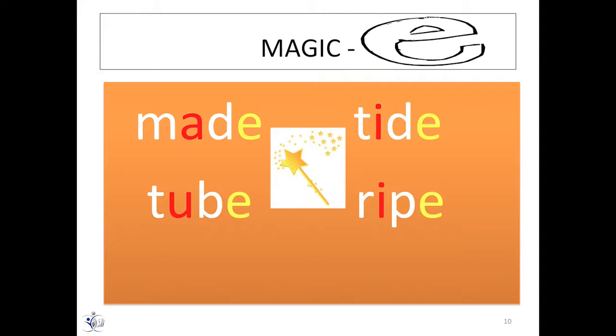Now we have magic E. Magic E is the one, and again, your teachers might be using different names for this, but some kids know it as a blank E pattern. That's fine too. The blank is always going to be a consonant, or some reading series call it a magic E, and the one that I happen to give you at the end of this calls it a magic E. That's why I just stayed with this.